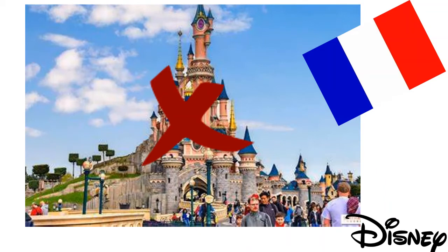An example of this was the case when Walt Disney decided to venture into France with similar marketing strategies that it used in the US. This was not a welcome move, as the French particularly did not care for the alcohol-free theme parks, since it was a normal part of their culture to drink wine at any time of the day.